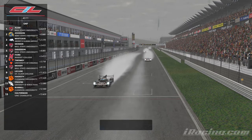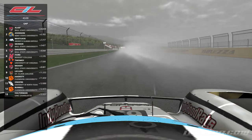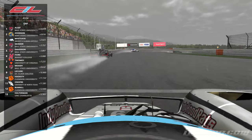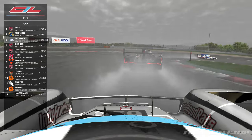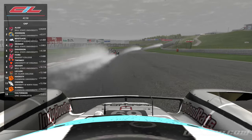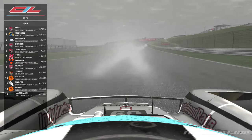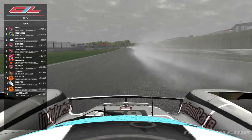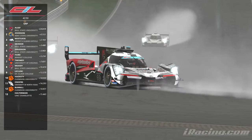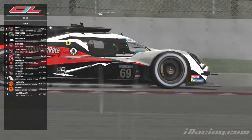Heading down the big, it's one of the biggest front straightaways in motorsports, really. It is a very long straightaway, and it feels even longer when you're driving down it. Big send from Cale Davidson there, but he's not close enough to make anything happen, and he'll stay behind his teammate, Bradley Skinker. See all the spray being kicked up from these cars, and I'll tell you, the start of this race has felt a lot better than what happened at Watkins Glen.